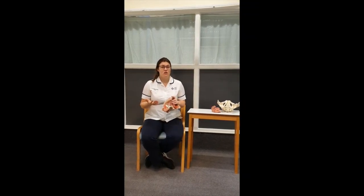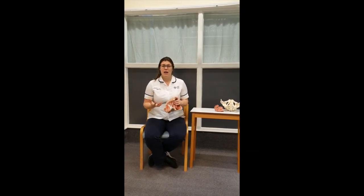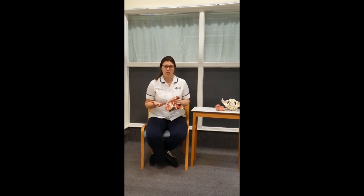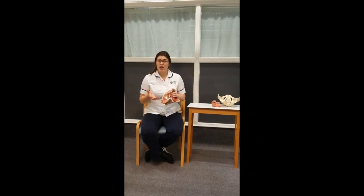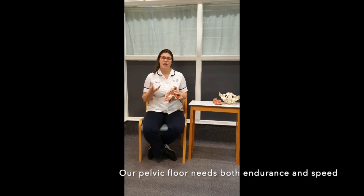Other ways to think about it is to either pretend that you've got a tail and you're trying to curl that between your legs, or as though you're trying to squeeze your back passage up to your belly button. You may find that one gives you a stronger feeling of contraction compared to another. And you then can use whichever cue gives you the best contraction. There are two ways that we want your pelvic floor muscle to work. We need endurance and we need speed.